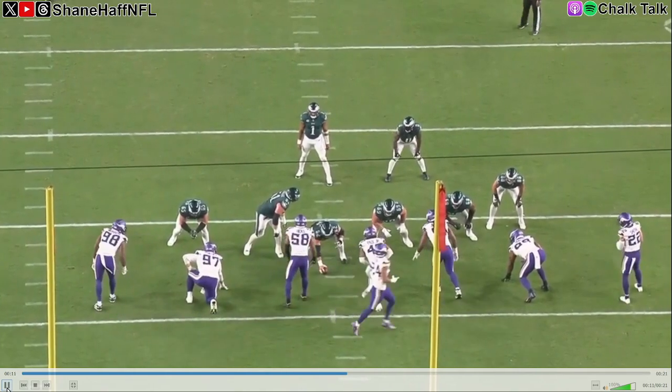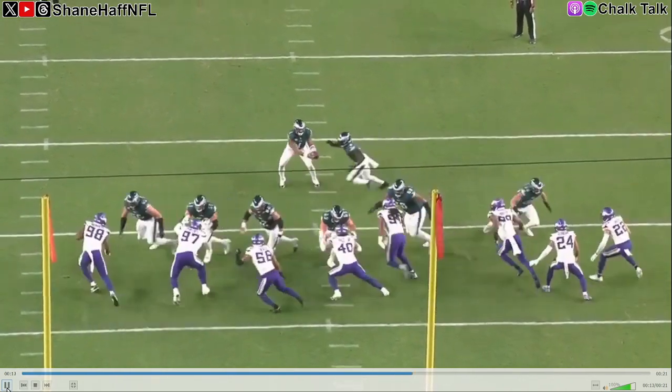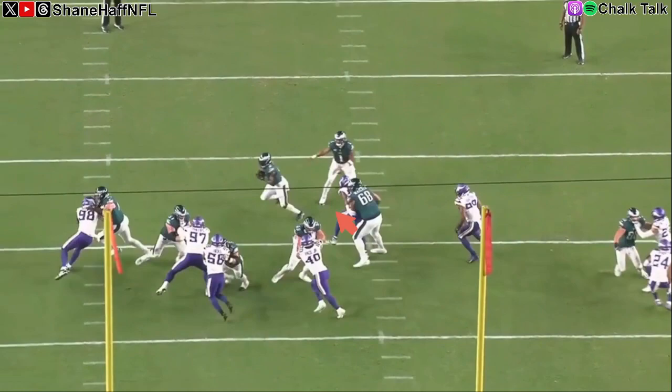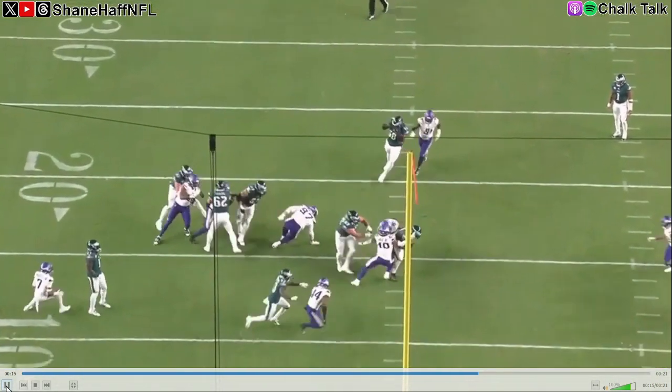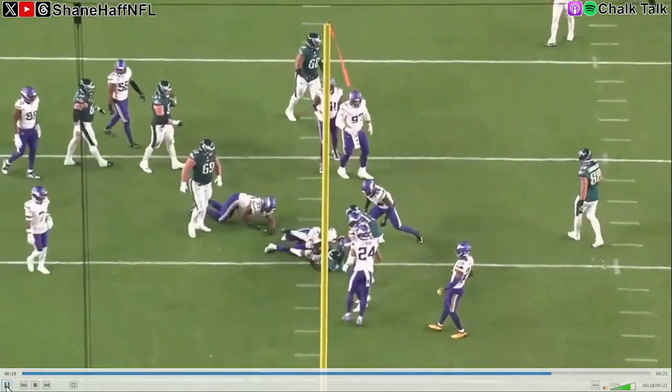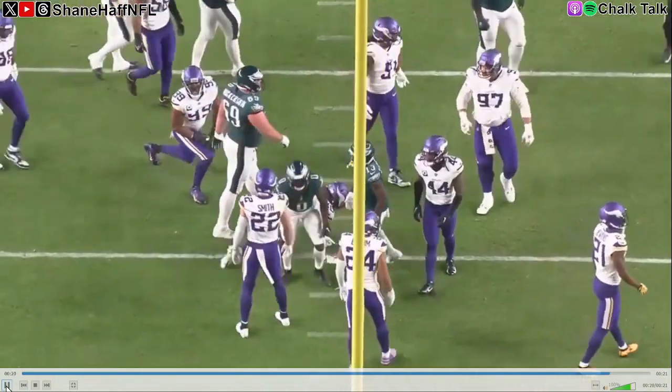So watch Kelce and number 58, Jordan Hicks here. He gets out to the edge, and then boom, he makes contact, and then he's going to position himself on this side in order to give DeAndre Swift a cutback lane. Great job by Kelce. He's a phenomenal run blocker. Swift hits the hole. Big chunk play for the Eagles offense.